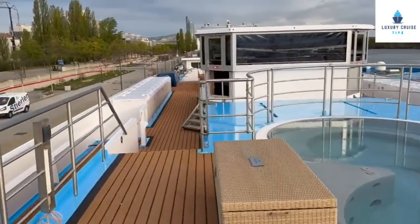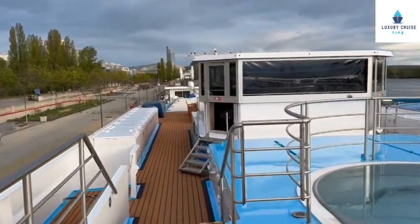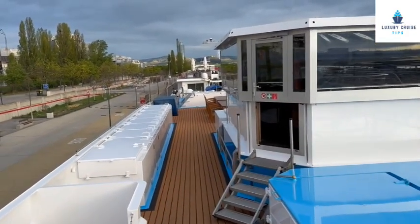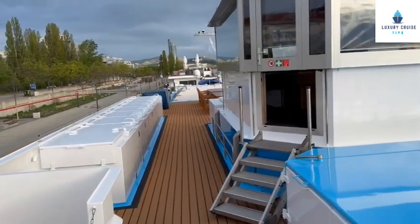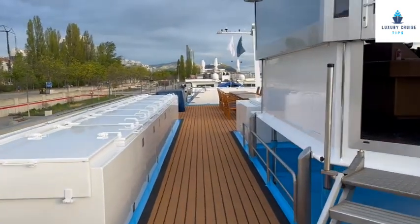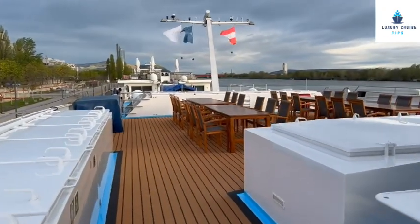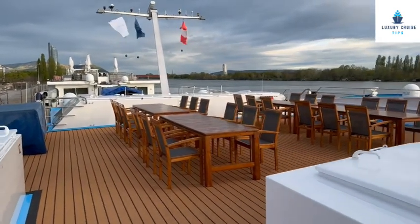As you move forward, you can see the bridge where the captain maneuvers the vessel and drives from, as well as there's some additional sitting area up here. It does get a little windy up here, but it's a nice area to just relax and watch the sights go by.